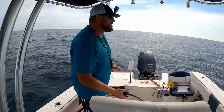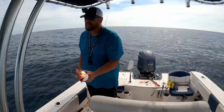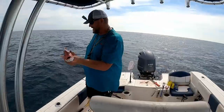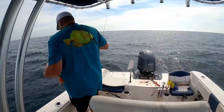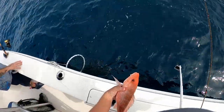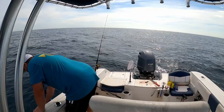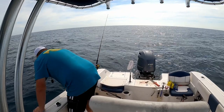Got a 16. Wait a little. Do you want to fish some more? Yeah. All right. We're gonna push this guy back. We'll let him go. Oh, look, a little remora trying to get my bait. Did you see that? A little remora is going up my bait right here. Here you go, buddy. Did you throw it back or did you keep it? Do that again, I'll take it.